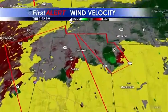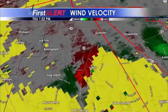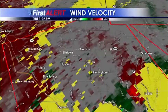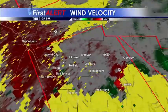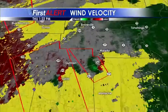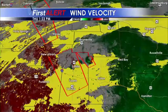but still the potential of this thing could touch down at any minute as it moves through Saltillo toward Frog Island, Birmingham, and Jug Fork as it continues to track back to the north and west towards Union County. So if you're watching this in southwestern Union County over towards Jug Fork, Branyan, Ellistown, Fairfield, start thinking about getting in your safe place right now as well. We don't have any ground truth as far as damage. So some good news there, although we do know there was some very, very low rotation, some rotating models there on the Skycam at Tupelo.